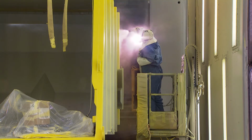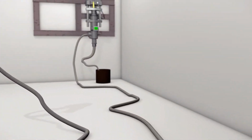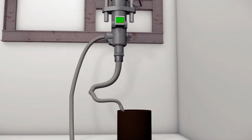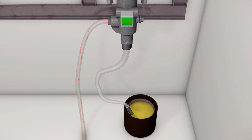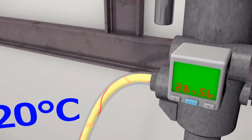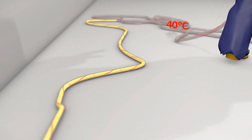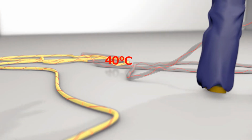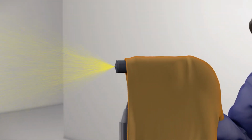The maker of waste disposal vehicles uses a very special procedure. The lacquer is warmed up during the lacquering process. A heating coil around the hose warms the lacquer from the surrounding temperature of around 20 degrees to some 40 degrees Celsius. That makes the lacquer more fluid. As a result, the spray is fine enough without the use of solvents, and that allows optimal spraying of the components.